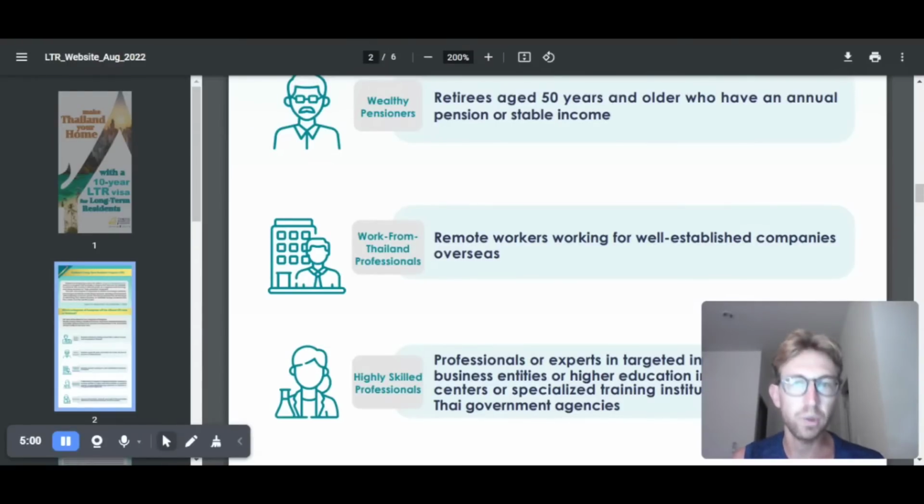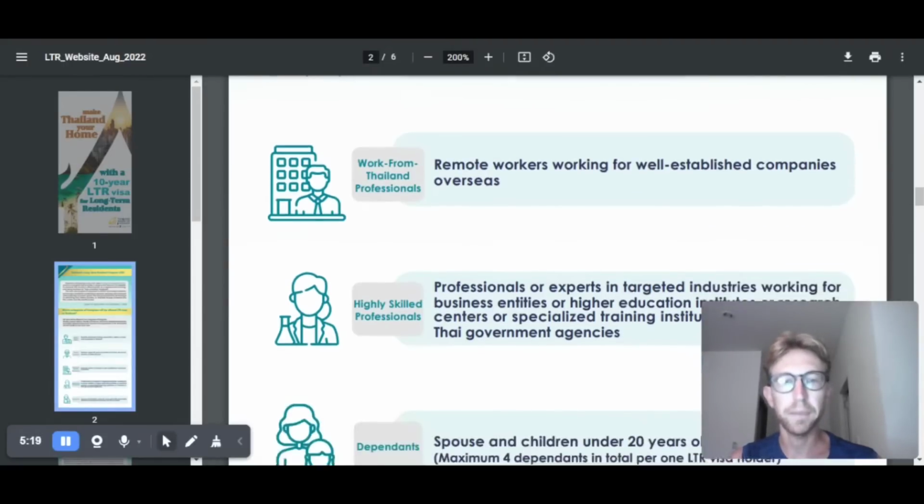Then you would also qualify for this visa. And if I didn't already mention, it's good for 10 years, which is very attractive. You've also got the elite visa, which is, I think, considerably more expensive than this one, although we will find out more about the price of this a little bit later.